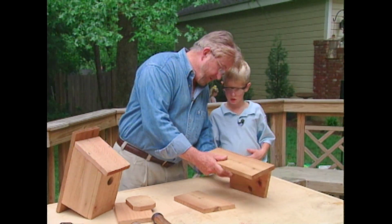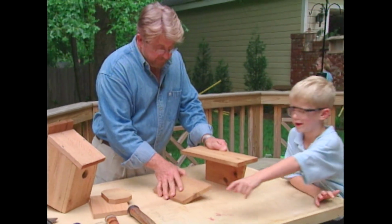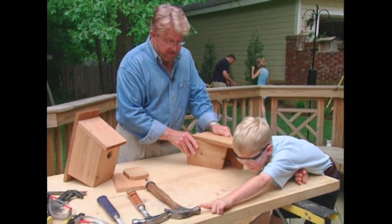So we're going to start by nailing the side to the back. Okay. All right? That sound right? I like the wooden hammer. That's my favorite hammer right there.